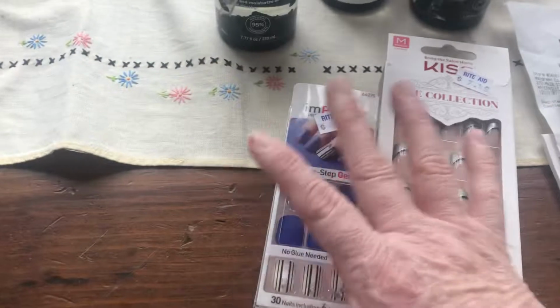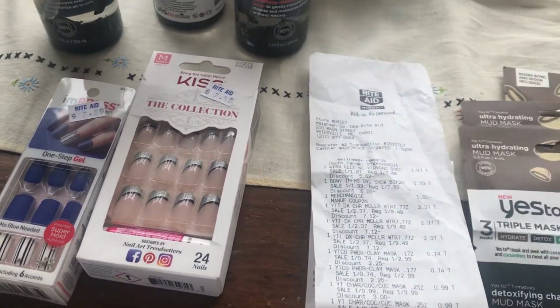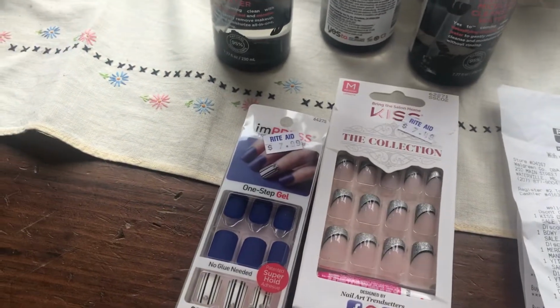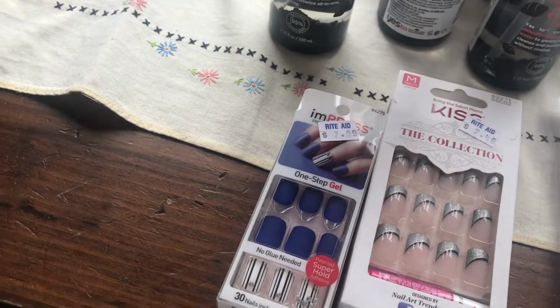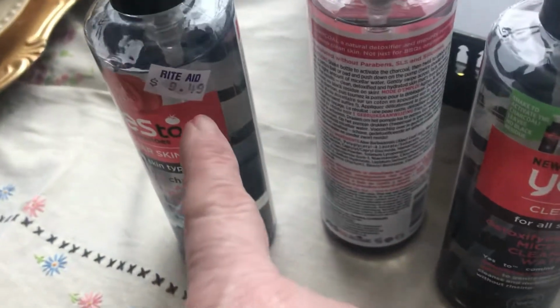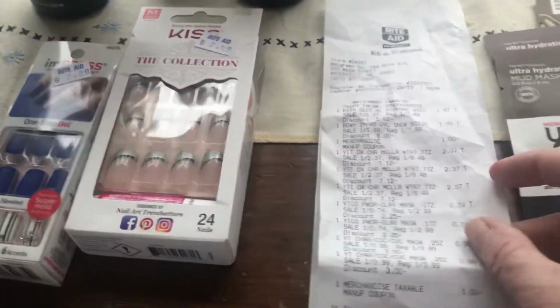Okay, then I bought this. I didn't know what to do in the store, and I thought there was a deal for Yes, and there was a deal for Yes. So I found these all on clearance. That one looks like the top is broken, so I'm going to have to tape that. But anyways, they're normally $9.49.